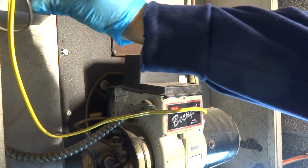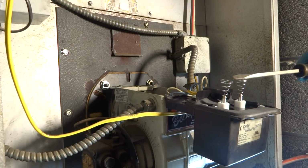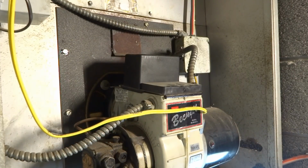I think you have to do a warning on that. No spark. Transformer's dead. No spark. That's your problem right there. Just what I thought. No spark, but you got another one here, brand new. Don't know how that got here, but okay.